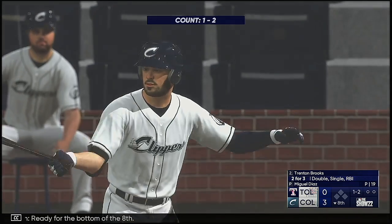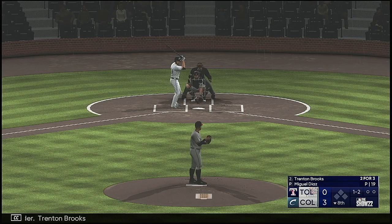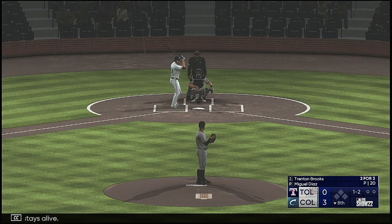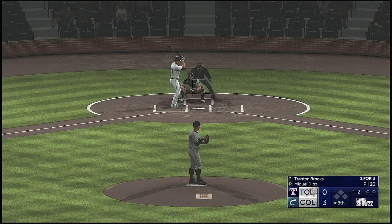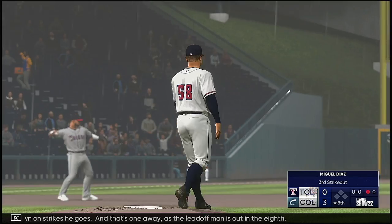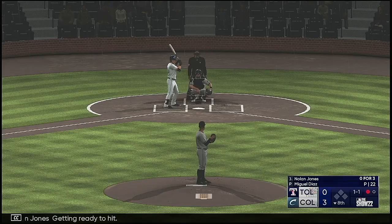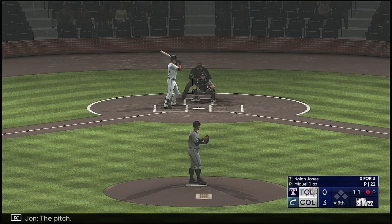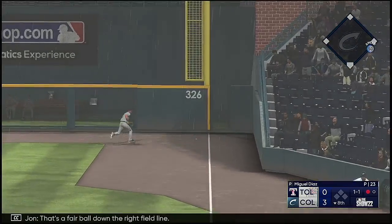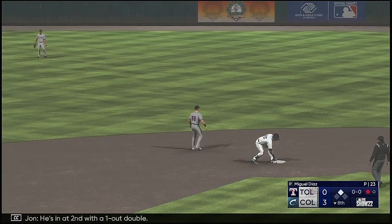Ready for the bottom of the eighth, and now the right fielder, Trenton Brooks. And the righty deals. Stays alive. And down on strikes he goes. And that's one away as the leadoff man is out in the eighth. Third baseman, Nolan Jones, getting ready to hit. The pitch. Hard on the ground to first. That's a fair ball down the right field line, and that rolls into the corner. The throw in. He's in at second with a one-out double.